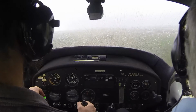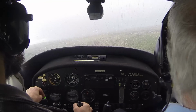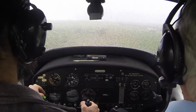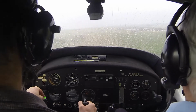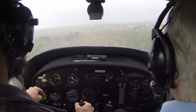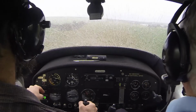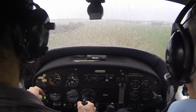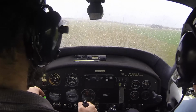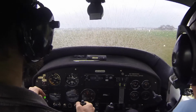Here they come. They keep coming. Keep your height. Now we're over. Take your time, no rush. Keep your nose pointed down. Keep a bit of speed on, don't go too slow. Good. It's hard to judge the ground now. Bit of right foot, bit of right foot. Work your way down, no rush.